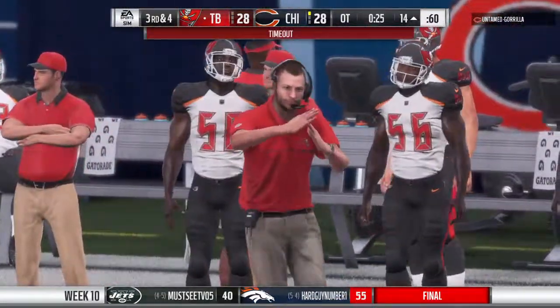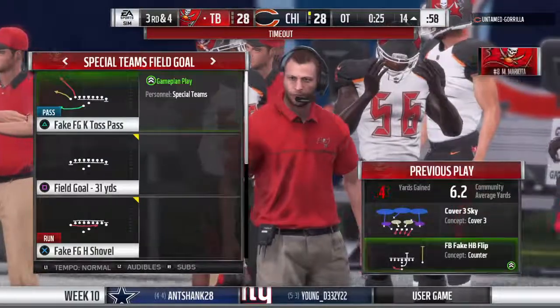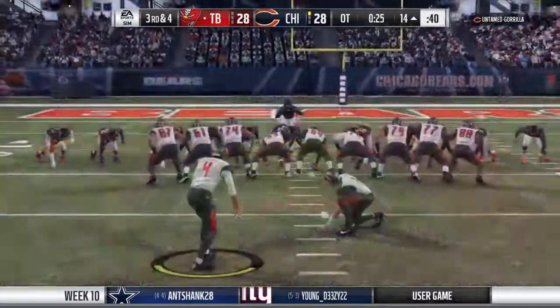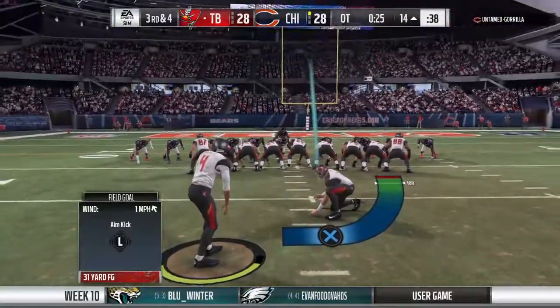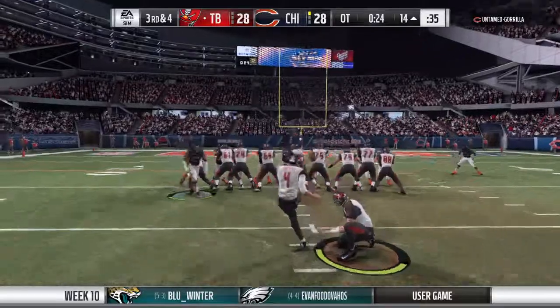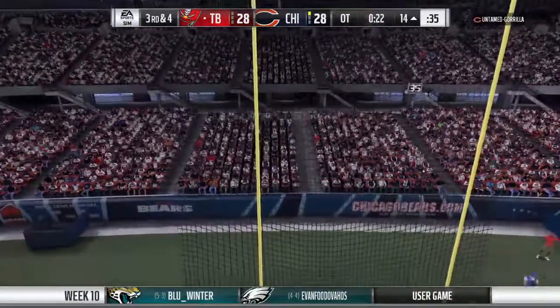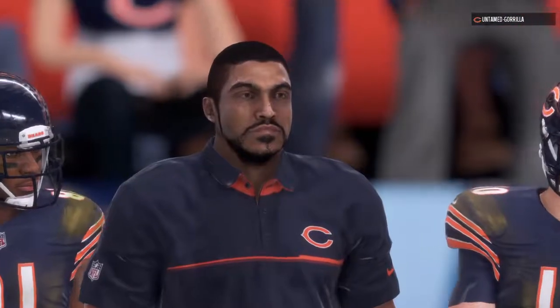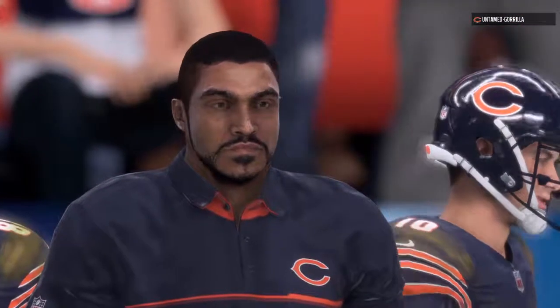And everything right now rests on the right foot of Zane Gonzalez. And before they can run this third down play, we're going to get a timeout. That's their second and last timeout here in the overtime session. We'll be back. And he got it. The kick is good in overtime. He's able to split the uprights.